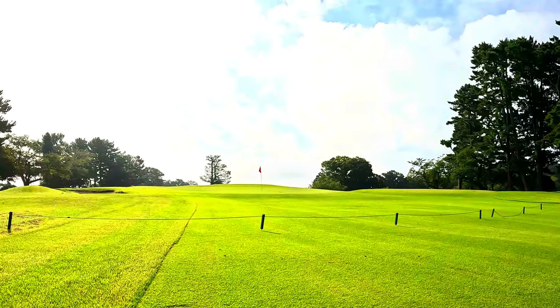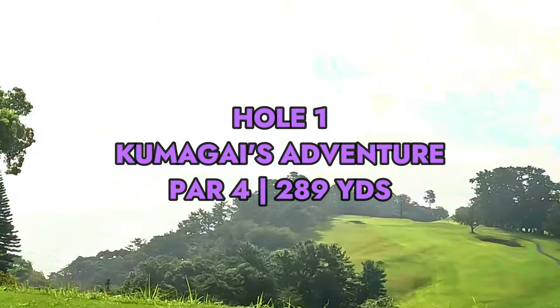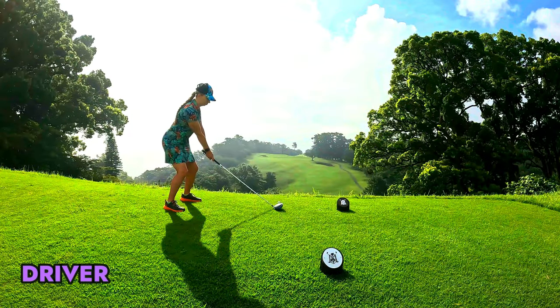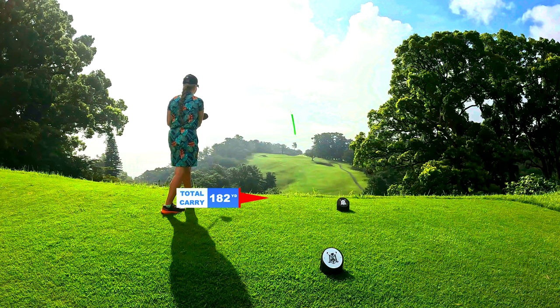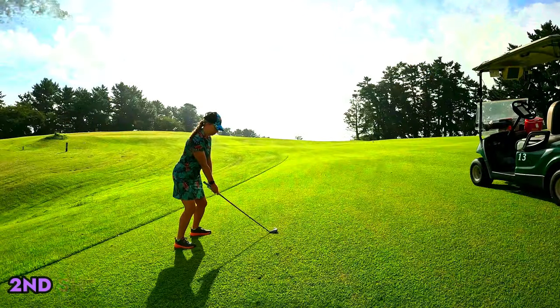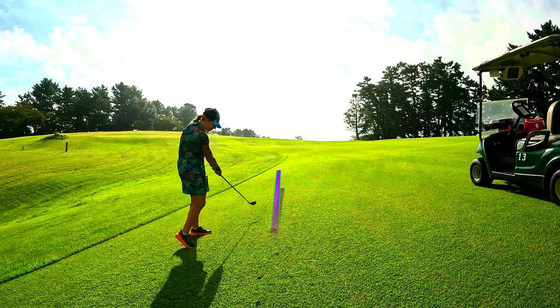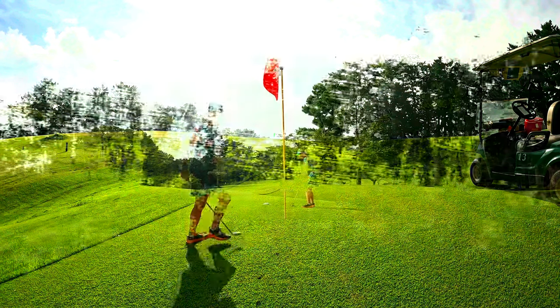Hole number one is 289 yards from the front tees, stroke index 3. It is called Kumagai's Adventure, the home of Naomichi Kumagai, an engineer who started construction of the golf course, was located in the lower left corner of the green. Good ball, baby. Center of the fairway. Did you? No. Nice shot. Coming in. Kick left. Beauty.